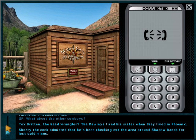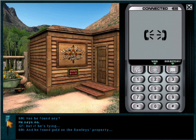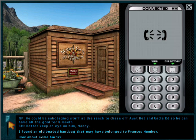Shorty the cook admitted that he's been checking out the area around Shadow Ranch for lost gold mines. Has he found any? He says no. But if he's lying, and he found gold on the Raleigh's property, he could be sabotaging stuff at the ranch to chase off Aunt Bet and Uncle Ed so he can have all the gold for himself. Better keep an eye on him, Nancy.